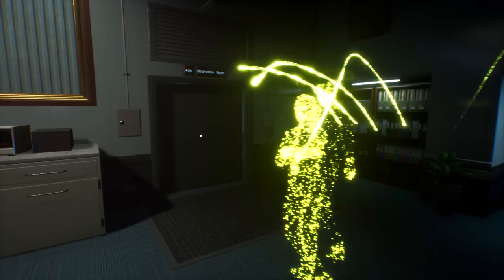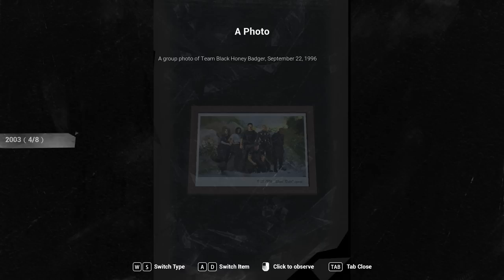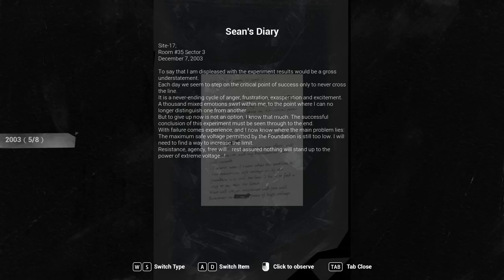Okay. Let's see, is there anything else I can have a look at? Yes, there is, actually. This is Sean's employee card. He's the director of the research group for SCP-239. Something else as well. What's that? Team Black Honey Badger. An MTF unit, presumably. Alright. Something else? Something over here?